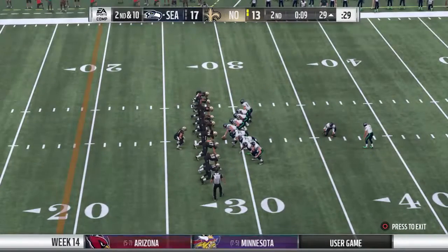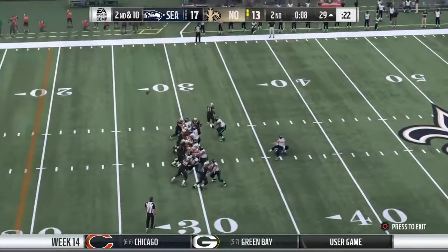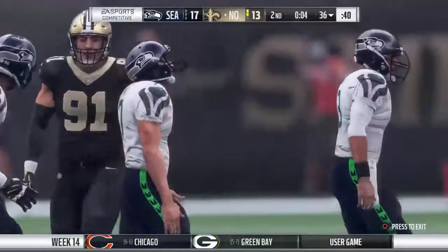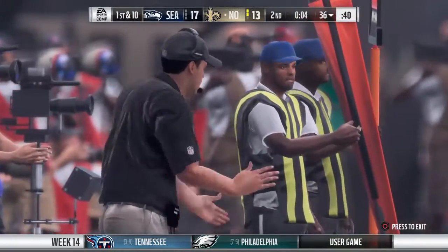So on 2nd down, the field goal unit is on here as they try to get 3 before half. Made his first. This now from 46 yards away. I don't think this will even, nope, it doesn't even get there. Well short, and this score will stay right where it is. So plenty of leg, but it's the accuracy there that lets him down.